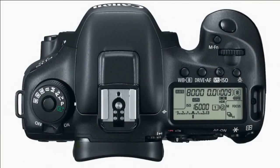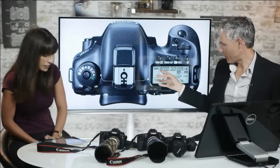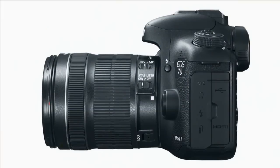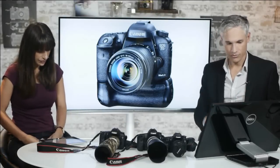Okay. This is the top of the camera, completely unremarkable. It basically looks exactly like the 7D, the same kind of display here. And the side of the camera, we'll take a deeper look into the different ports that are there because some of those have changed. And of course, you can put a vertical grip on it. It allows you to hold the camera sideways. Not something I like to use.